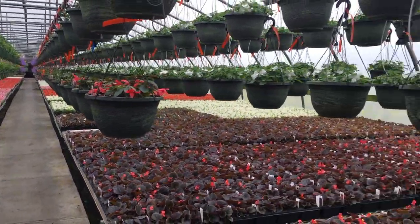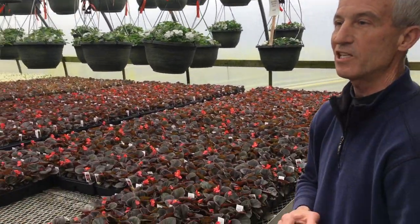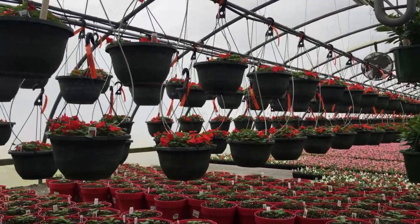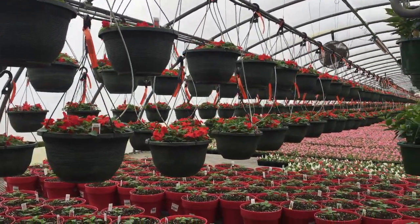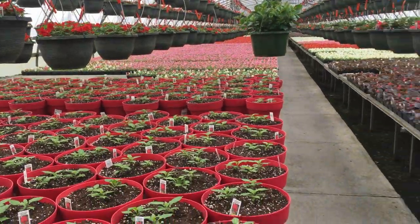And this year, there's a new series of impatiens called the Beacons. The Beacons are immune to the impatiens downy mildew. So we have a plant now that we don't have to worry about getting the impatiens downy mildew, and they will grow nicely all summer long.